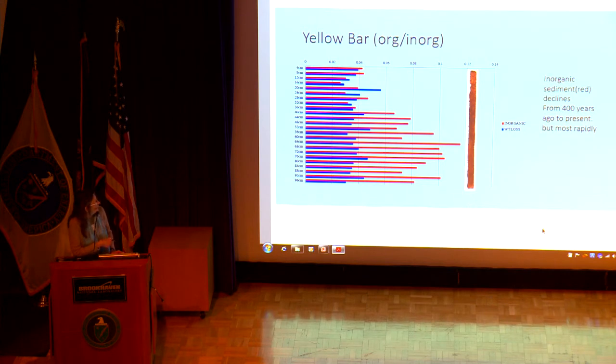Now, when we went and got these new cores, this is what we did. Instead of looking at the percent of organic, we looked at the weight of the organic and the inorganic separately. So if you see an organic increase towards the top, if you just look at that percent, you don't know whether the inorganic was declining or the organic was increasing in weight. So when we measure just the separate weights, the red here is the inorganic. And you can see that it's dropping off sharply here, back to here, whereas the organic is sort of staying the same. It's not changing as much.